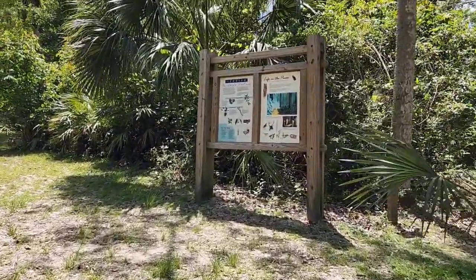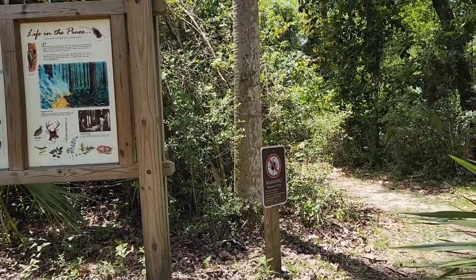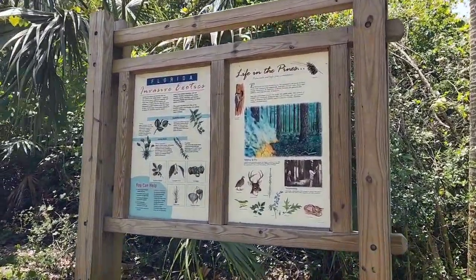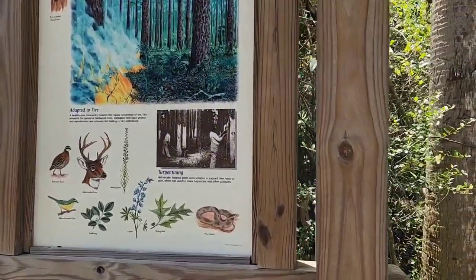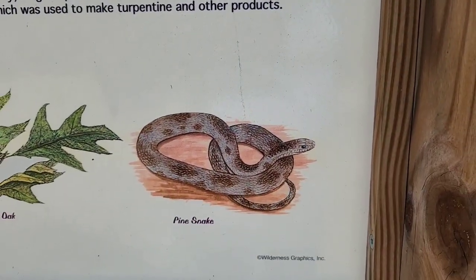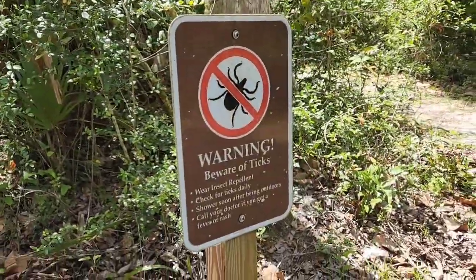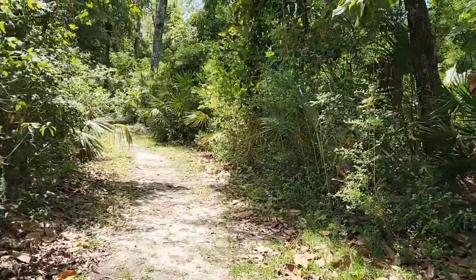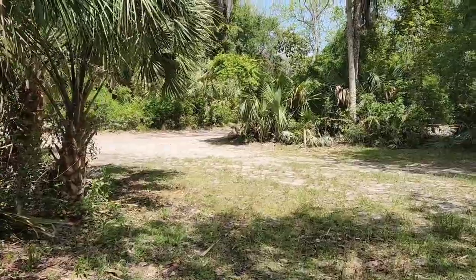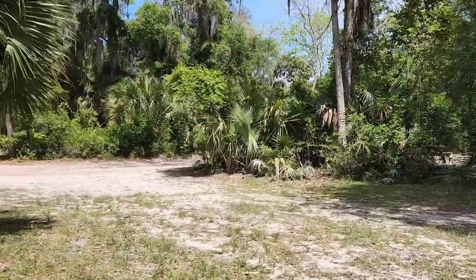This is the first Florida State Park I've stayed at that's had signage at all of the trails warning you about ticks. I would absolutely love to see a pine snake. My plan this evening is to go ahead and put on some long pants with some socks over those and hit the trails before sunset while my lasagna's cooking.